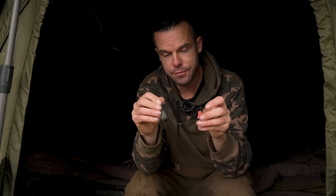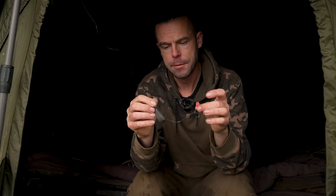I just knew that perhaps it was the weed, something other than the rig, that was the reason why I'd lost them. And I think that was because they were weeded up for so long. But obviously I've had a lot of bites on it now and it's put a lot of fish on the bank for me this trip.